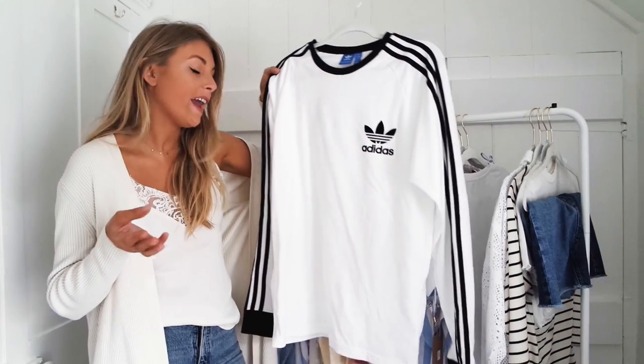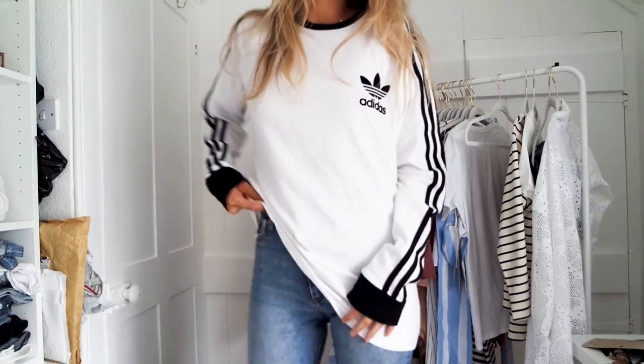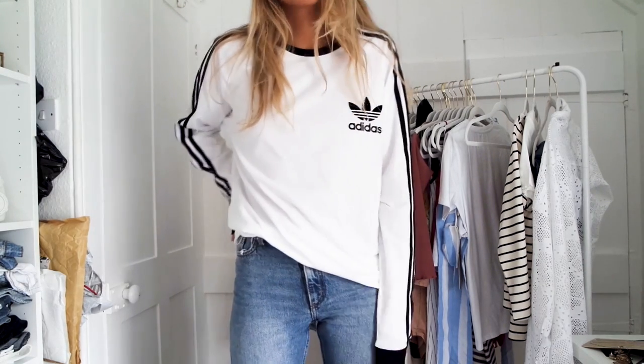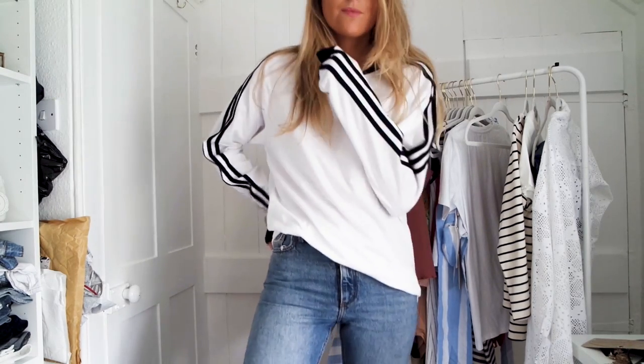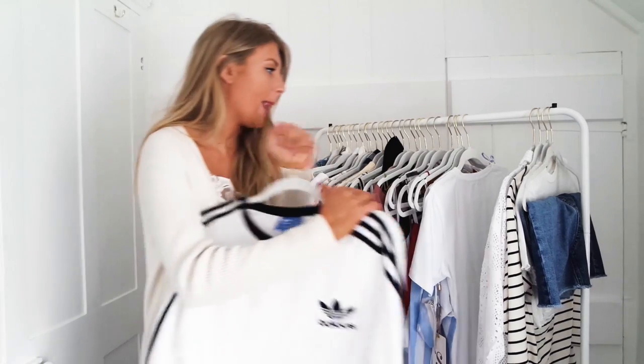It's like a light evening layer, I thought. But also, it's kind of all year round. Just quite a good basic to have. Logos are in. This is way more affordable than the Balmain logo t-shirt. And yeah, I really like the short sleeve versions of this too. But I don't have a long sleeve t-shirt type thing, so I thought it would be good to add to my collection.